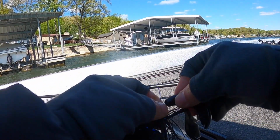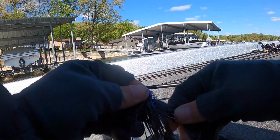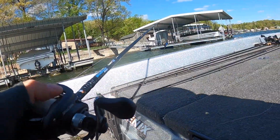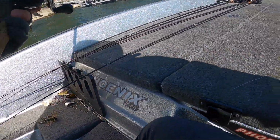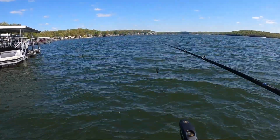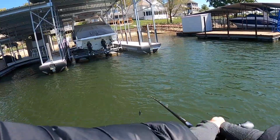We got a little bit more water color up here in the Gravois than we did down on the lower end, which is also good for the spinnerbait. I don't like throwing them in too clear water, so we'll get started here and see if we can catch some big fish doing this. We certainly can go catch a ton of numbers doing what I was doing around the secondaries and stuff, but so far I have not been finding any size doing that. So let's see if this helps us any more. We're going to be focusing around 20 feet.